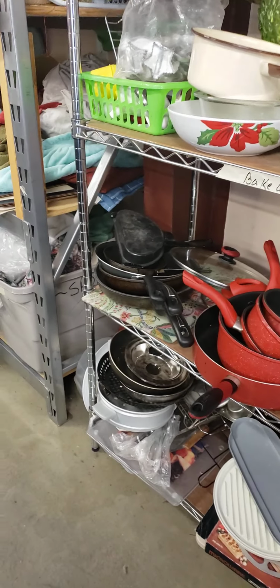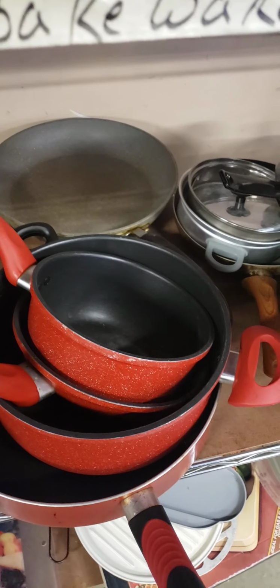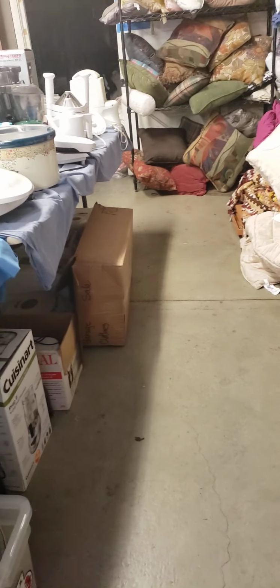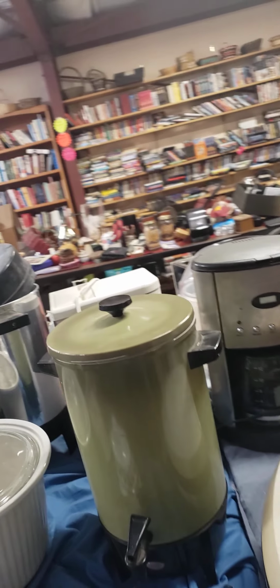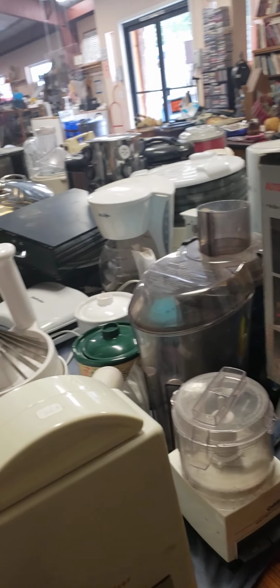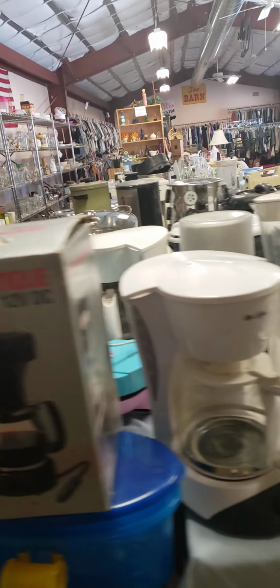Well, looks like they got some more cookware in. That looks like it's in pretty good shape. This lid might fit that. Coffee maker crock pots. Something little here. They will plug things in to make sure they work. Plug-in coffee maker for your car. Oh, well, probably motor home.